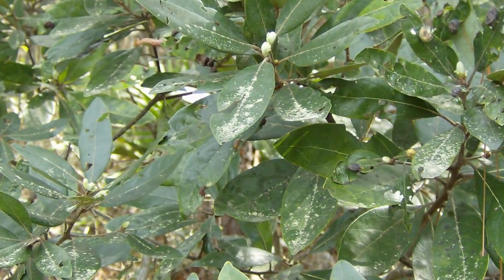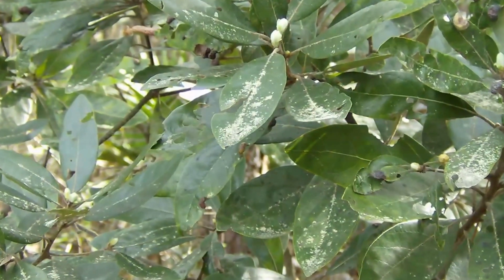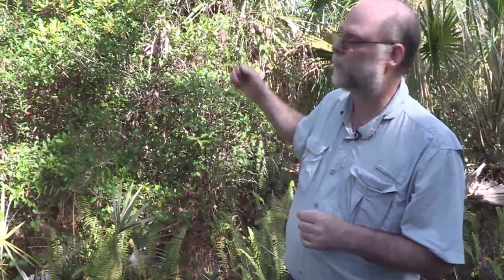This is the Florida native red bay, Persea borbonia. You can take the leaves, dry them, and then add them to your stew or to your roast or whatever. Now the European bay is the one you buy at the stores. It has a stronger flavor still, so that's why that one's used, but this is actually the Florida native.